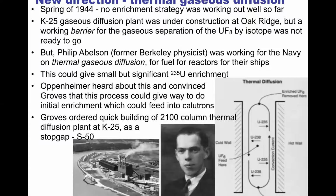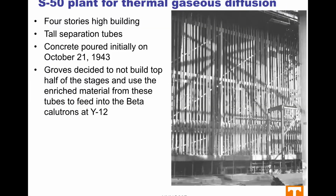So this is another desperate way to try to get enrichment going because things were not working well. And so these were very tall tubes, where 2,000 of these were built, where you would have this thermal diffusion, uranium hexafluoride separated because of different molecular velocities, because of the different masses of 235 and 238 uranium hexafluoride. This was continued, and then the idea Groves had was to feed this slightly enriched uranium into the beta calutrons at Y-12 once they got running.